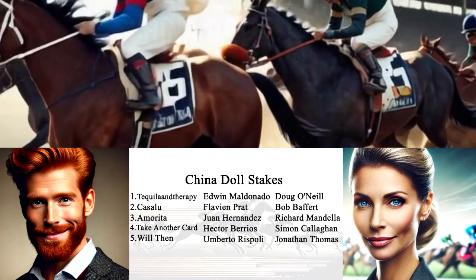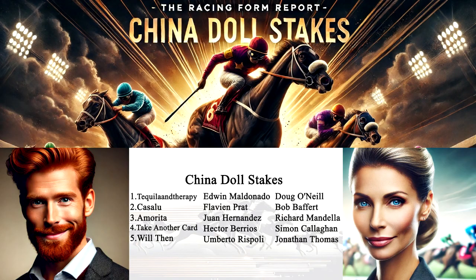And she actually raced against Casalu and Amarito recently. She finished 3rd in that race, but she had a bit of a rough trip. Equibase says she stumbled at the start and then got caught on the inside. She had to angle out wide in the stretch.